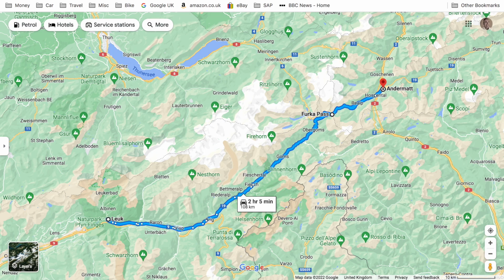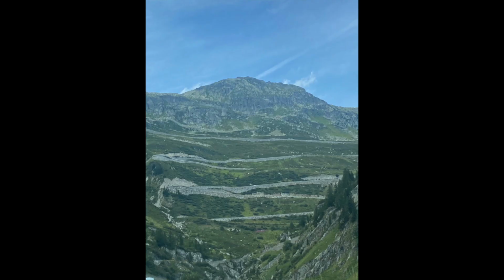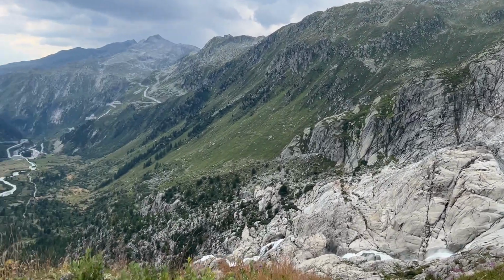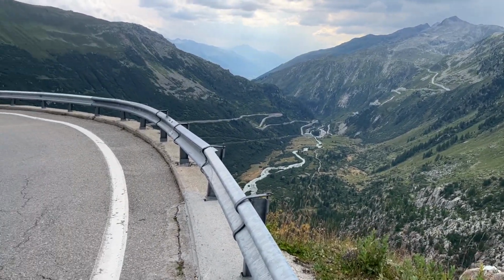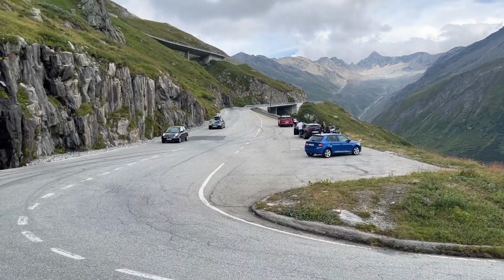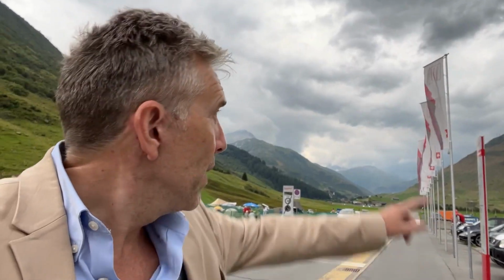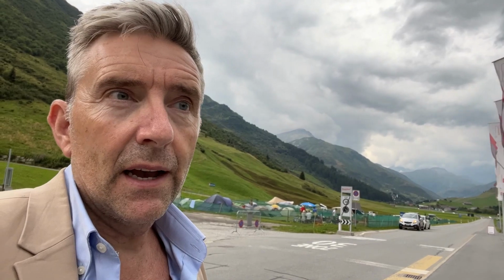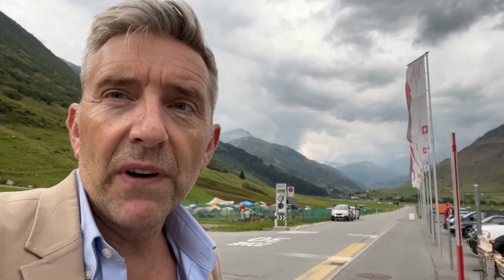Into the Aston Martin BMT 214A, Shirley Bassey theme tune. Leuk up to Andermatt via the Furka Pass. Beautiful road. You'll remember it from Goldfinger, lots of hairpins. The glacier there is the source of the Rhine, so we saw that as the runoff. That's the Rhine there that feeds along through into Leuk. Amazing road.